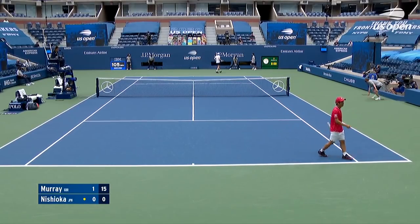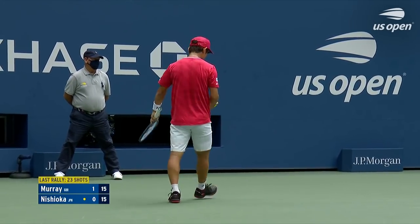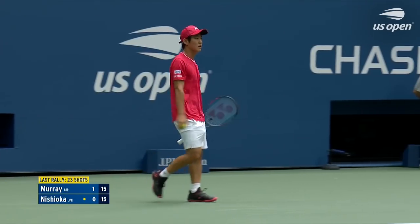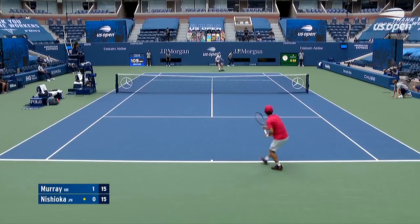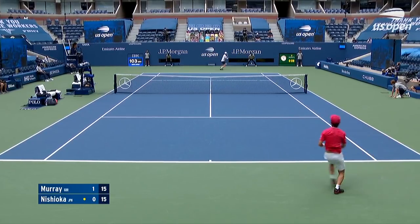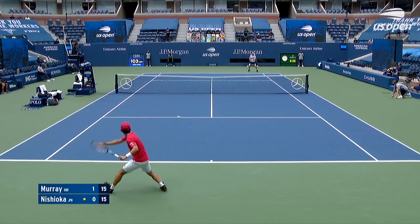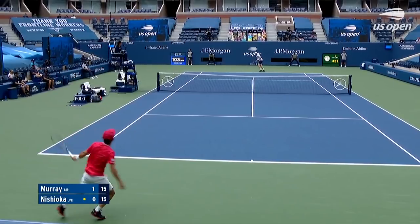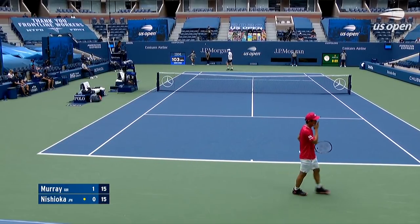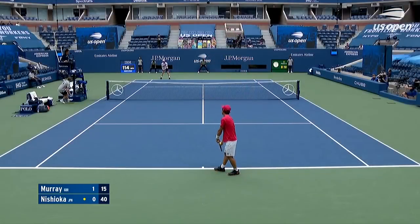That is beautiful and a lovely camera angle, isn't it, to get a sense of the fact that we've got two players with a lot of court craft on display today. Another pinpoint accuracy.